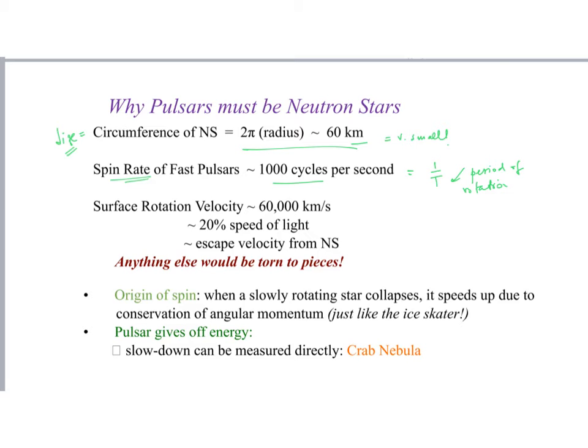And so if you calculate the surface rotation velocities, remember velocity is distance per time. So basically, in this situation, the distance is the circumference of the neutron star, and then the time would be the period, like how long it takes to travel, in quotes, along that circumference. So what do we have? The distance, 60 kilometers, divide by time, that is multiply by the frequency, and that is about 1,000 cycles per second.